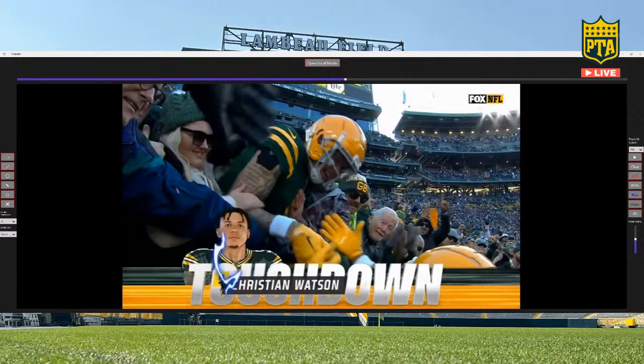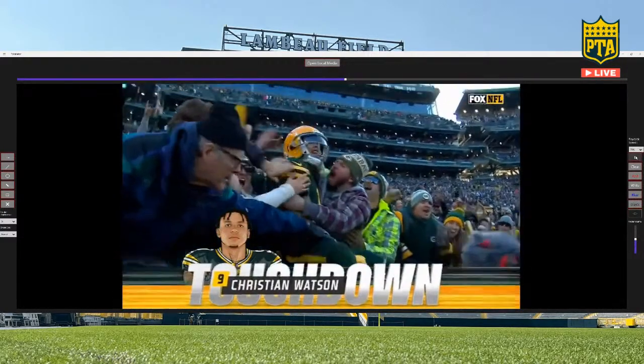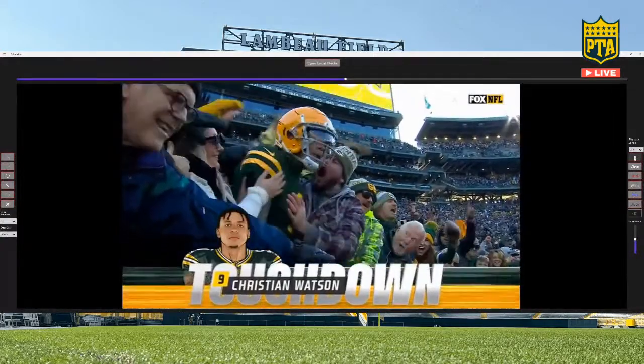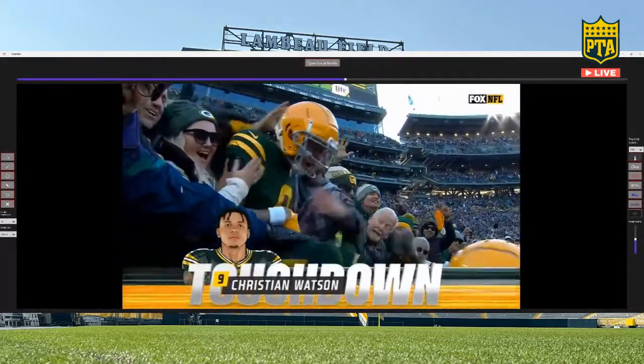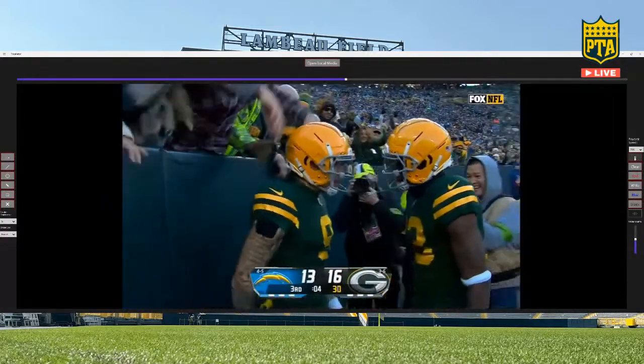What is he saying to him too, Tim? Because look, whatever he's saying, Christian Watson hears it. Watch it. I bet he's saying, "Stop listening to the noise, dude. You got this. You got this." If he's anything like me, he's saying the same thing Rashawn's saying. Stop playing with him. Stop playing with him.